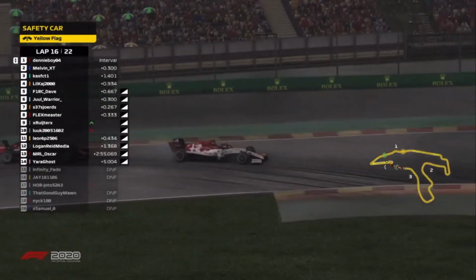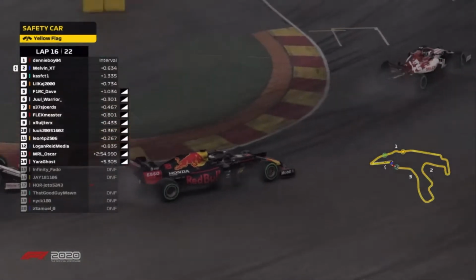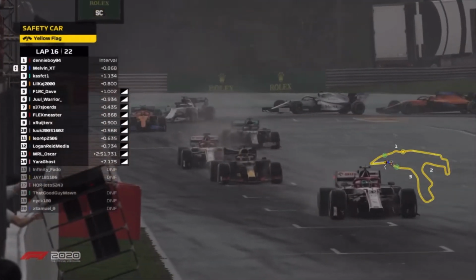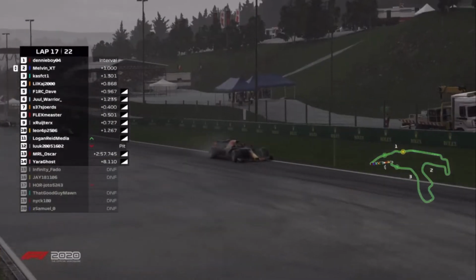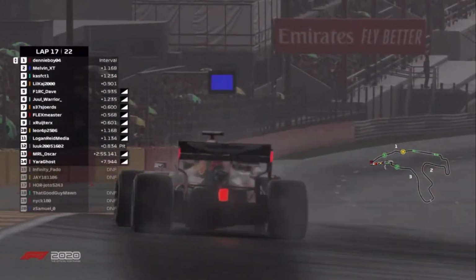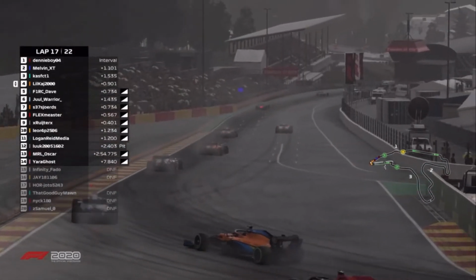The safety car is peeling into the pits. Denny Boy is getting ready to go, and he's already gone. And Melvin, struggling to get the heat into those tires, cannot get him on this straight, but he will probably be trying to play the long game there. As we go down towards La Source, everyone getting away cleanly, it looks like. No touching, no barging, nothing as of right now.